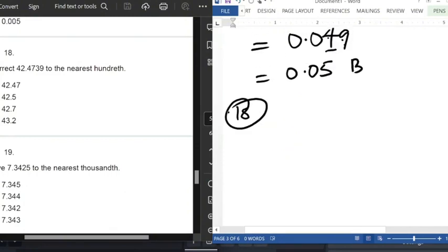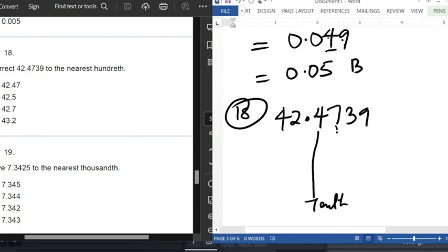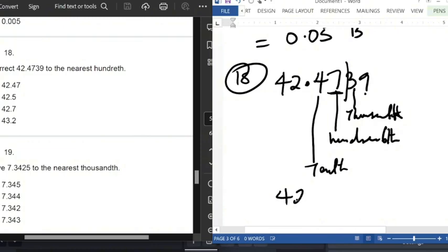Then for question number 18, correct this to the nearest hundredths. So this is 42.4739. Immediately after the decimal point, the next one is tenths. The next one is hundredths, and this is thousandths, and this is ten-thousandths. The question asks us to find hundredths, so you are meant to stop at 7 here. So we look at the next digit, which is 3, so we add nothing to 7. Our answer here will then be 42.47. That's option A.